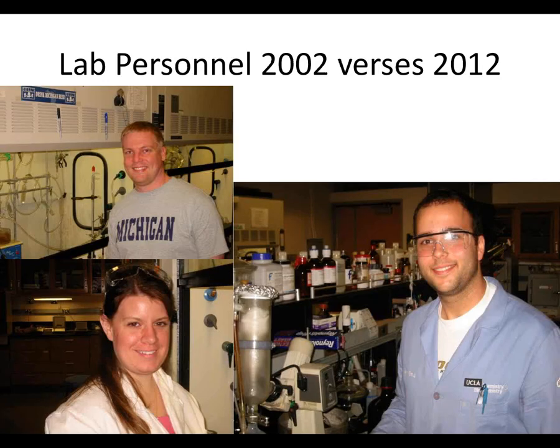What has been the outcome? Looking at pictures from 2002 versus 2012. In 2002, Brandon from Michigan is wearing the standard lab attire of the T-shirt, but now we have researchers wearing all the time either the white lab coats or the blue flame-resistant laboratory coats, which you actually have monogrammed for UCLA Department of Chemistry and Biochemistry.